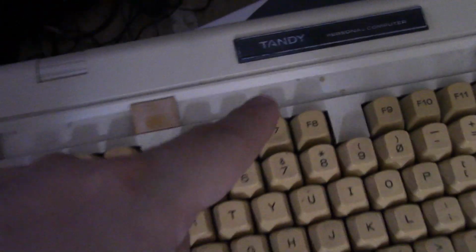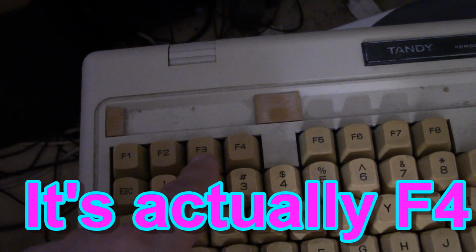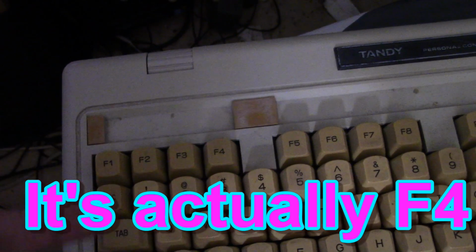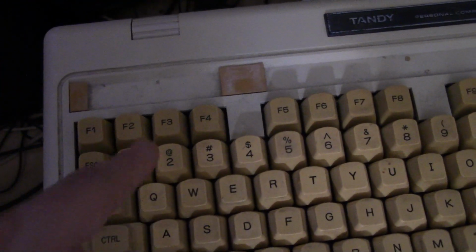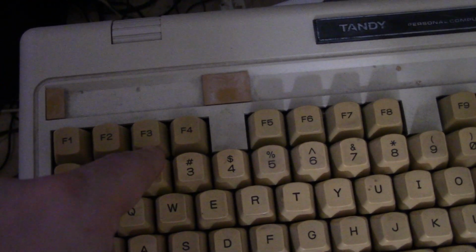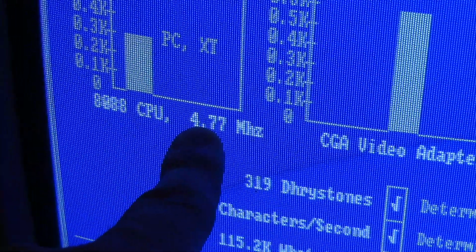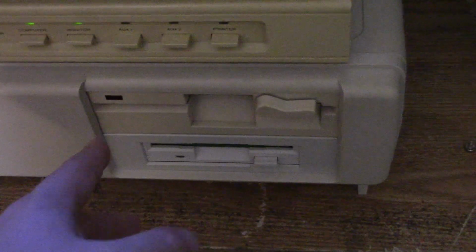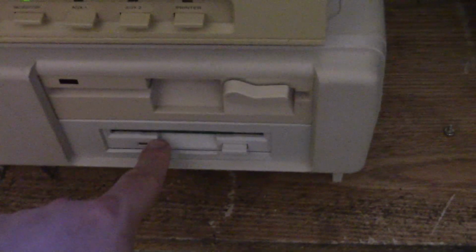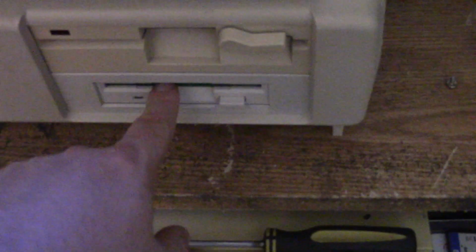If you have a Tandy keyboard, when you boot up, you can hit, I believe it's F3, and that will put it into slow mode. So it's fast mode by default. I believe with the Tandy 1000SX, it's like 7.16 megahertz. But just hit this once during the booting process, and it will switch it to slow mode, 4.77 megahertz. Another interesting thing I found out is with the F4, you can change the boot drive, which is nice. So if you want to boot from your 720K floppy drive instead of the 360K, you can do that, and it will switch the boot drive.